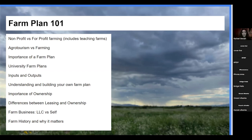So, nonprofit versus for profit. A nonprofit means what it says. It's not to make money, which nonprofits do make money sometimes, but that's to maybe sustain their operations, but they're not regulated by the IRS the same. The things they report are different than a for profit. So for profit means you are trying to make money. The Farm Service Agency only lends to for profit. They only lend to you if you're saying you are trying to make money with your farming operation.